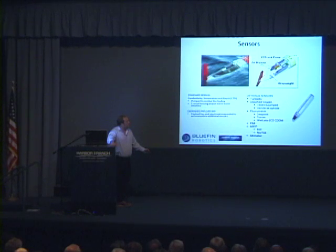But for the missions at Pulley Ridge, we had a turbidity sensor that measures the scattering of light due to particulate in the water. The particulate is really what leads to water becoming murky. And we have a chlorophyll fluorometer. I'll explain how that works in a moment.